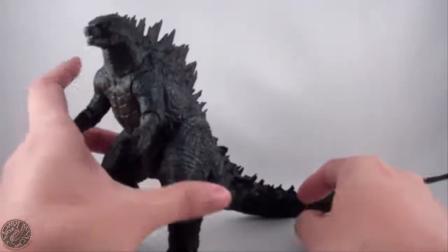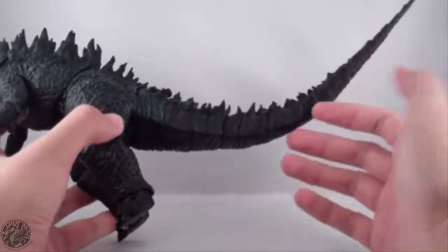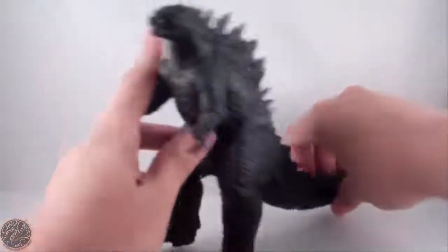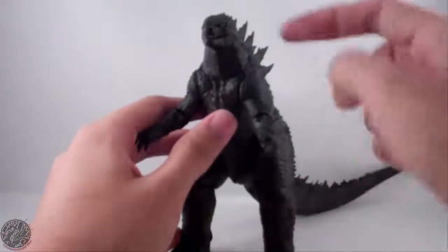Pulling him out of packaging, you did have to attach this segment of his tail. It was kind of difficult because, like I said, these spines are a little prickly, and they did poke me quite a bit. But anyway, going on to Godzilla's articulation, we'll start from head to tail.